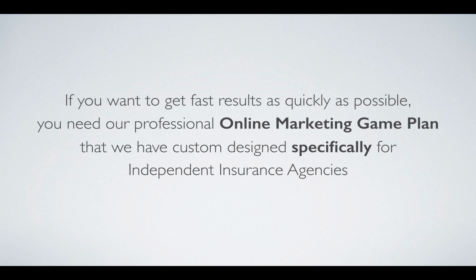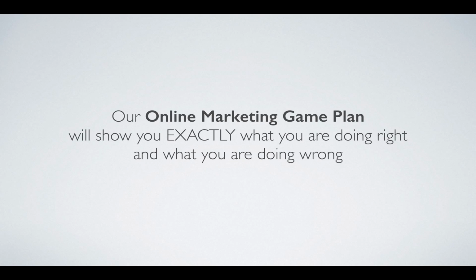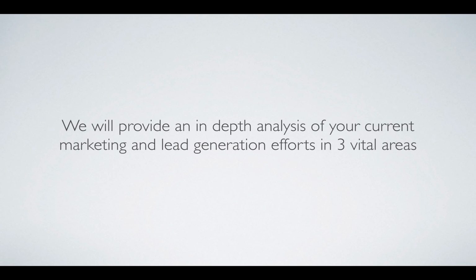If you want to get fast results as quickly as possible, you need our professional online marketing game plan that we've custom designed specifically for independent insurance agencies. And our online marketing game plan will show you exactly what you're doing right and what you're doing wrong. We will provide an in-depth analysis of your current marketing and lead generation efforts in 3 vital areas.